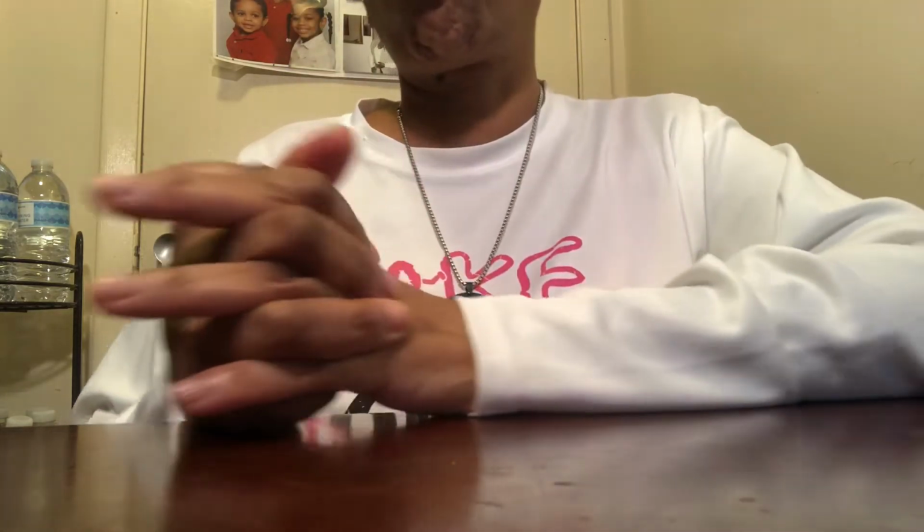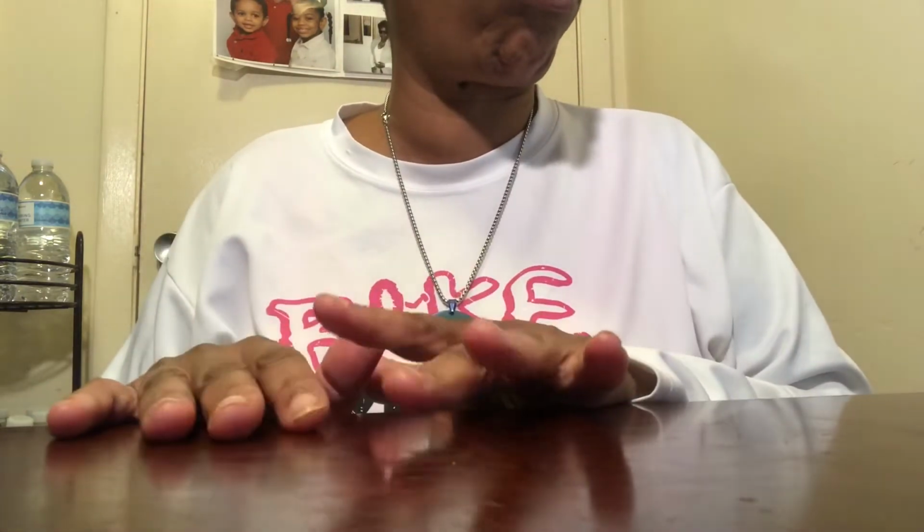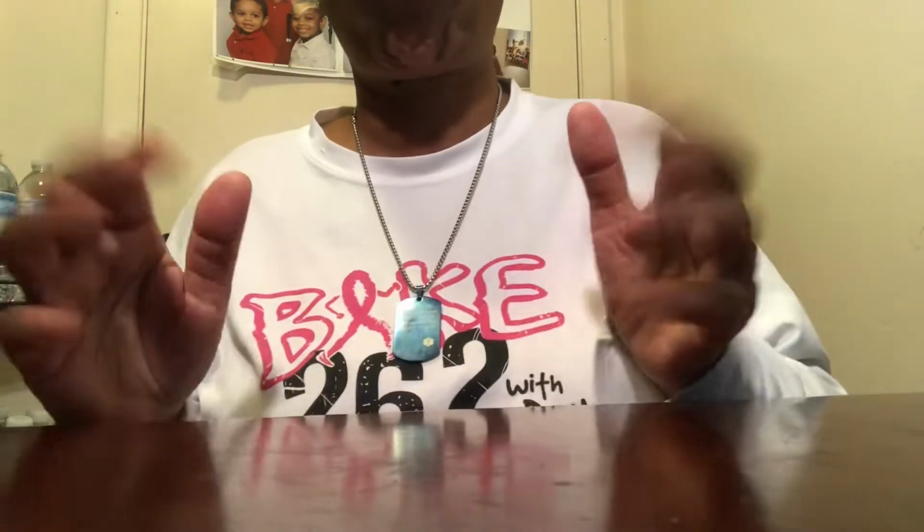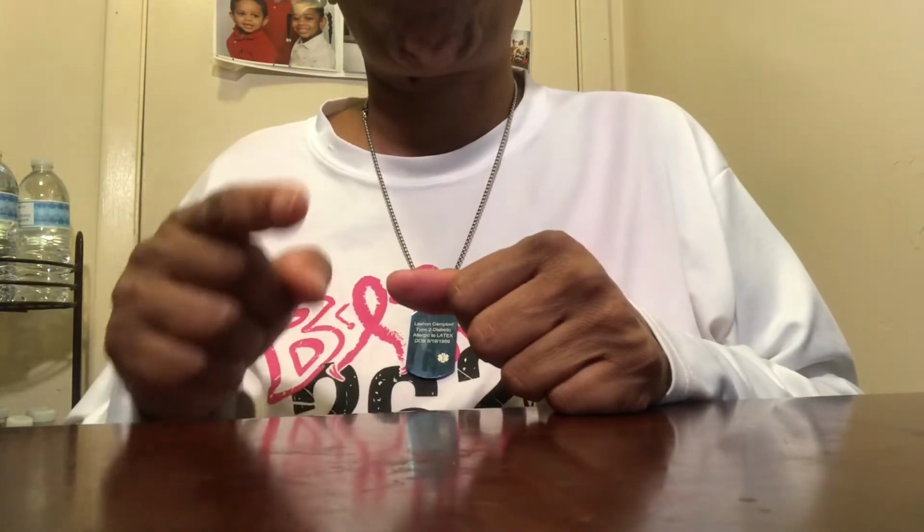Okay, next, let's move to the next phase: how to qualify for a personal loan. Now this is important. There are many steps to qualify for a personal loan, and I just want to get to a couple of them. The very first thing we need to talk about is finding the personal loan that is designed especially for you. It's got to be right for you. It's got to work for you.